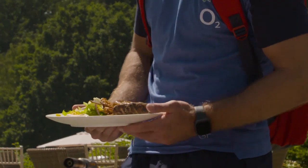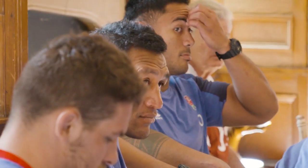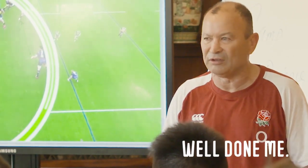And now that all that set piece talk is out of the way, it's time to get onto the hooker's jobs in open play. Number 3, the clear-up. So hookers in rugby, depending on skill level and body type, are used for various different jobs around the park, and it's usually filling in the gaps that a team has. Thus, I've dubbed these jobs as the clear-up.